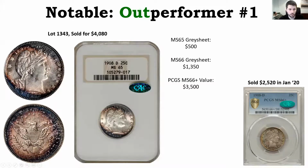I love the way these look, even though that is dark toning, which I know some people are turned off by. I really like when it has some version of rim toning or album toning, as some people call it. This one in the old soapbox holder, Mint State 65, with a CAC sticker sold for $4,080.